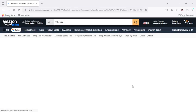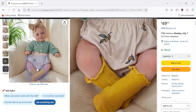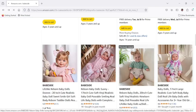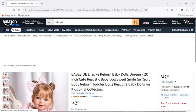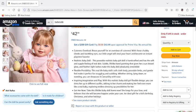This one though, I was like, this one's actually really cute and looks more lifelike to me. I don't know what it is, I think the face is really cute. But they have others. This one I liked. It's a 20-inch one. I don't know what size clothes it would wear.